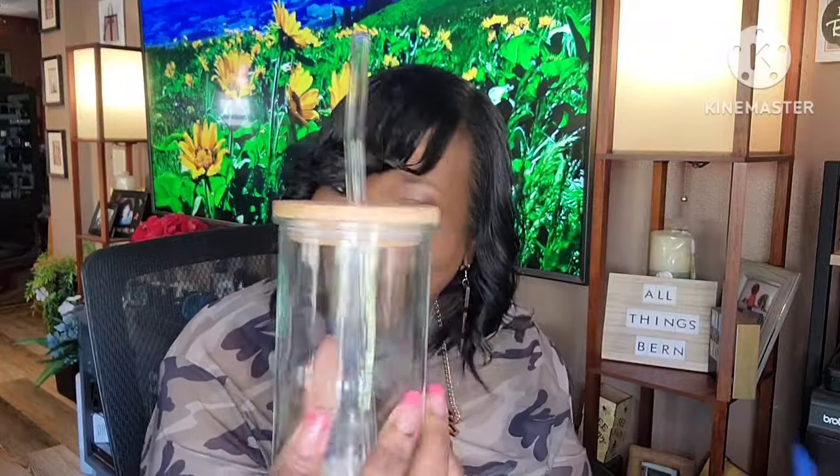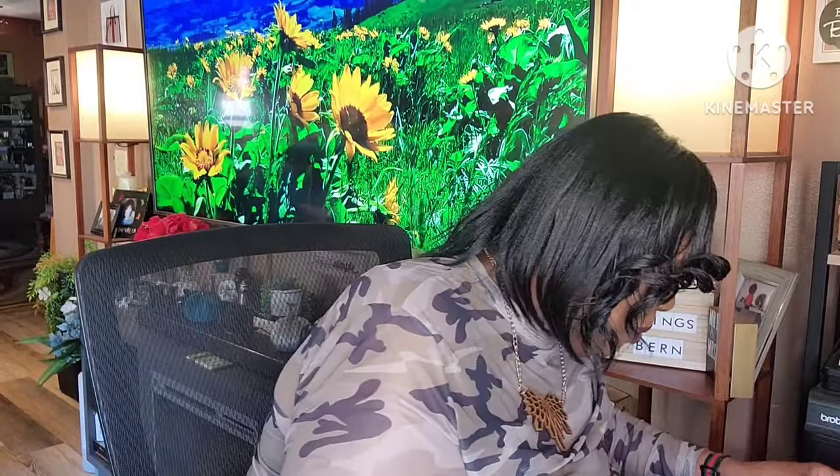I just hope they fit. Oh, they fit. See, y'all? I just took it from ordinary to classy with my little glass straw, y'all. Oh, I'm so excited. I hope I have my up two cups, y'all.